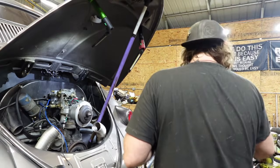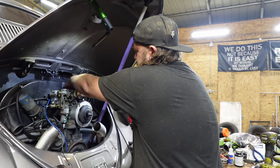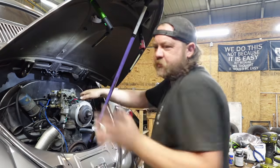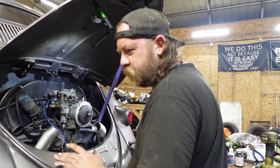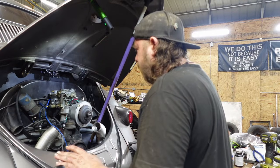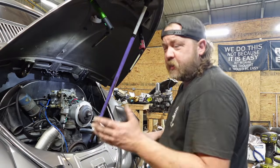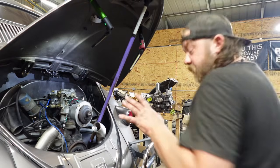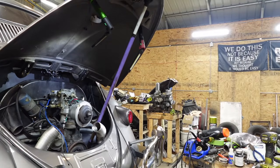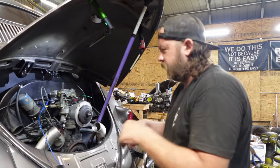The good thing is, the generator didn't care. Also, the way this car is wired, it doesn't have any electronics in it that cared. Still running points. If we had an electronic ignition, we might have an issue. But because it's still a dumb system, he dodged the bullet. But yeah, let me just keep doing this, get the belt on, and then fire this thing up.